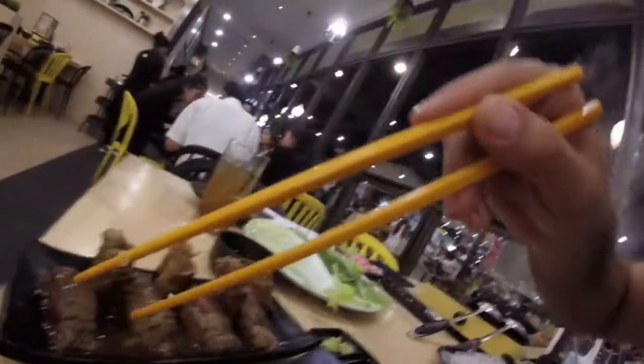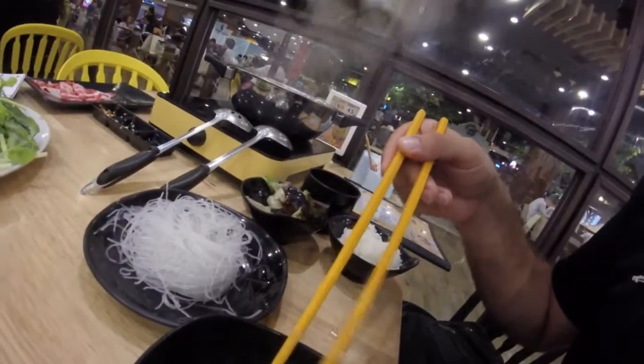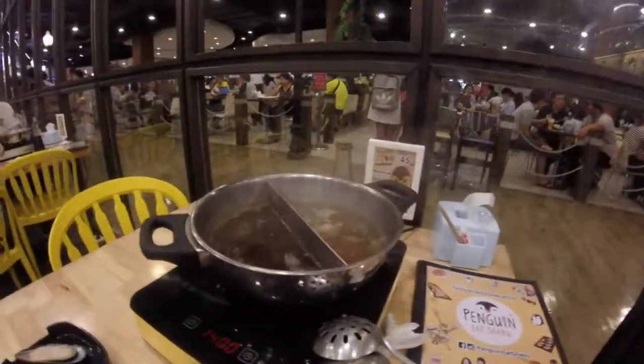Have to try this now. Very, very good. Quite delicious. So good. So everything is really delicious here. I've been eating this whole time, so I haven't really had a chance to talk much. They just filled up my soup a little bit. And yeah, it's so good.